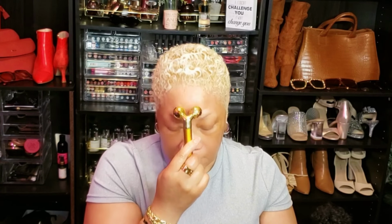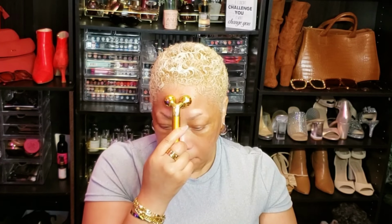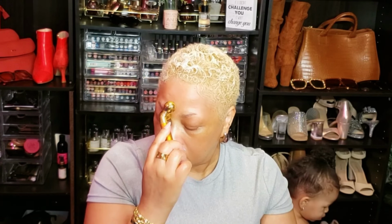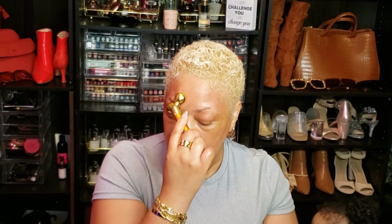The 3D roller glides over your face and jawline so smoothly. It feels like a mini face lift right at home. I can use it while I'm watching TV and doing my nighttime routine. It just wakes up my skin. And that T-shaped roller, game changer, it vibrates gently as well and feels amazing under the eyes and around the brow. Super soothing, no cords, and so easy to use.